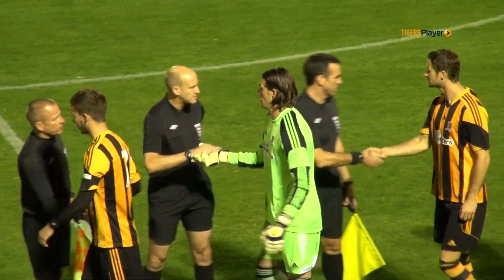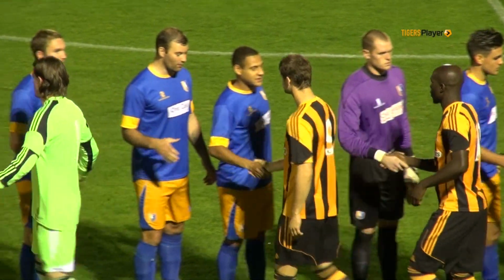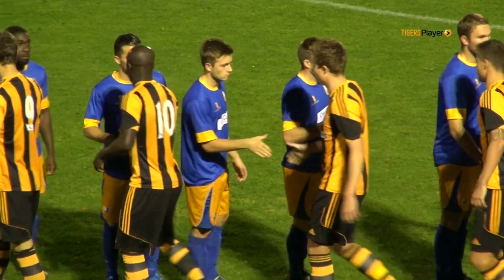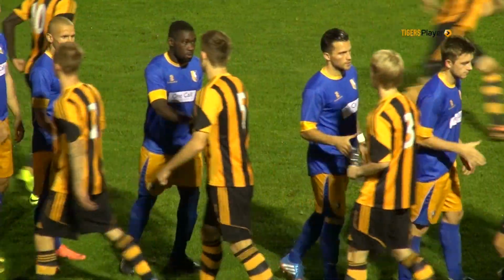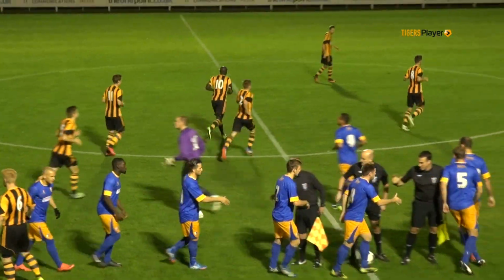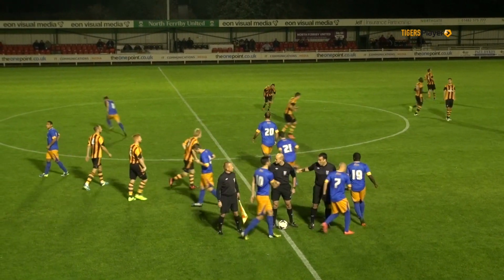So, Hull City reserves are back in action this evening against league leaders Mansfield Town here at Church Road, North Ferriby. Stephen Clemence's Tigers are unbeaten in the last 4 games. Will be looking to extend that run against a Mansfield side that currently sits top of the Central Eastern League division table, having won 4 of their 5 games so far this season, including a 3-1 victory in the fixture between these two sides earlier on in the season.